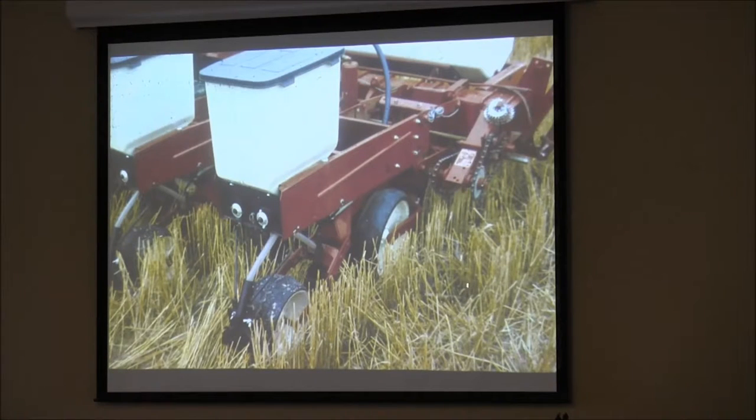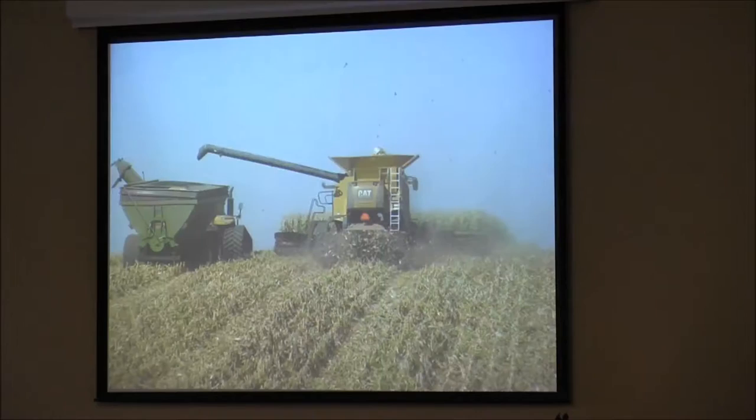Anything that's standing upright is anchored and attached. Soil will be holding it so your equipment can pass through it. If it's standing upright, you don't have to cut it. For corn harvest, we don't need the chaff spreader. We're all lazy, though. We don't take it off.